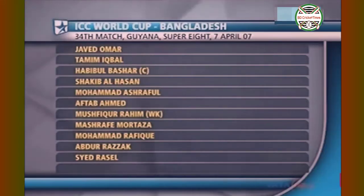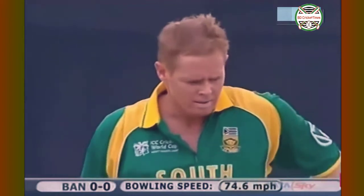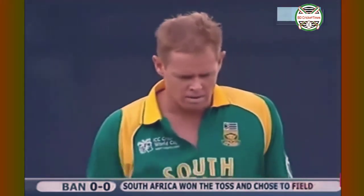Managed to get there. Murtaza takes the catch. And it's all over for South Africa. It's time for Mohammad Ashraful, the main batsman they relied on, also Aftab Ahmed. And then the bowlers Mashrafi, Murtaza, Muhammad. The right kind of game for Shaun Pollock to get back into some good bowling form. Good conditions to bowl, not too much pressure.